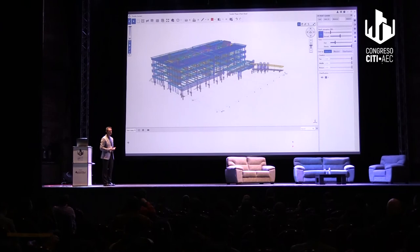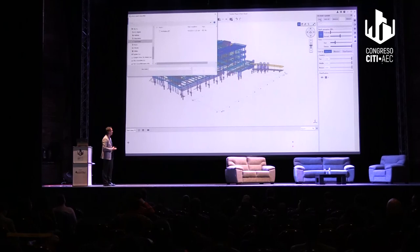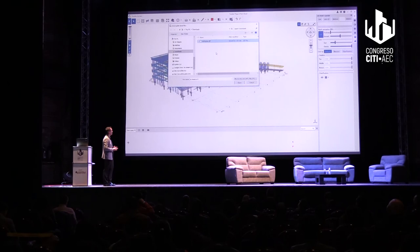This is where you can have all your MEP coordination, all your structural coordination, all in one platform. It gives you the ability to publish this model and share it remotely with any other person you might be working with on the project. So I can come in here and upload my E57.